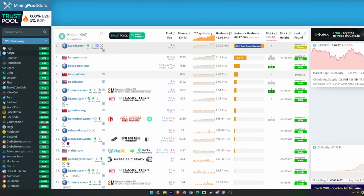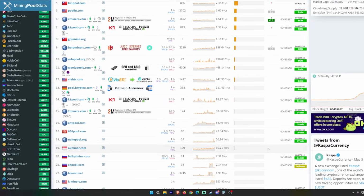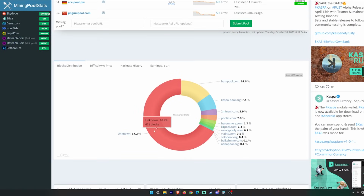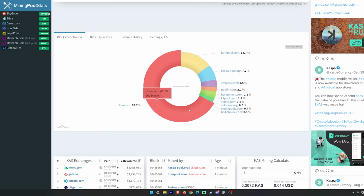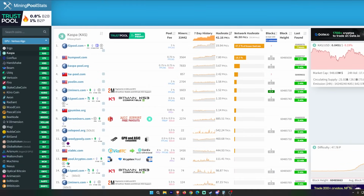Okay. And then we got another 2.4 petahash here, another 1.33 here. And I mean, we don't see any other data with these other pools here. So I think combining all these pools, that's why we're seeing these unknown block rates, because you don't see F2 pool on this pie chart here. F2 pool is not on here. So that's why. Some people were asking about that, and that's why it's unknown here on Miningpoolstats.